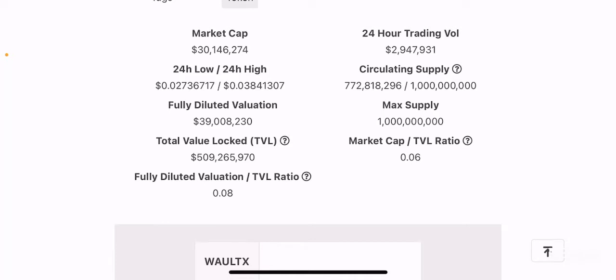But if you take the market cap to total value locked ratio, which is basically the market cap divided by the total value locked in dollars, that's a ratio which will say whether this project is undervalued or overvalued. And as I mentioned, this project seems to be undervalued because the ratio is less than 1, right? If the ratio is less than 1, it means that the project has a lower market cap than what is actually locked within the project, which means more money is locked within the vaults itself rather than the market cap of the token of the vault itself, right? So this shows that there's a lot of room for this project to grow, and it's extremely undervalued with the market cap to total value locked ratio being 0.06.